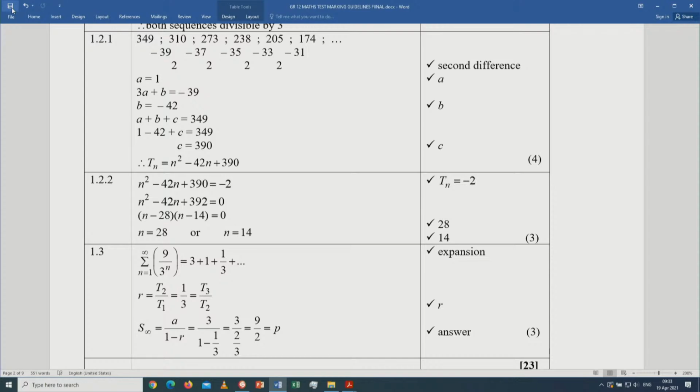Can I repeat 1.2.1 for 4 marks? Initially, the memorandum and the question paper were not aligned, but now I have rectified that. The first mark goes for the second difference, which is 2. Then you determine the value of A, which is 1. The value of B, -42, another mark. The value of C, which is 390, the fourth mark. Then the nth term is n squared minus 42n plus 390. That is how the 4 marks are distributed in this question. Question 1.2.1, 4 marks, not 5. Thank you very much.